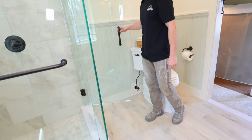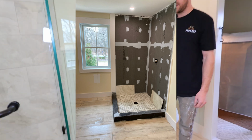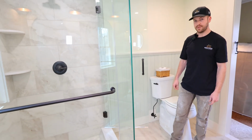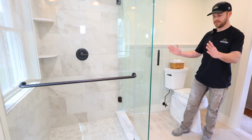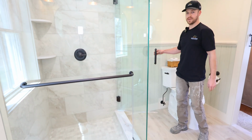Bronze shower grate. We used Wedi shower system. This was a 48 by 48 shower pan, which we trimmed and cut down to 42 by 42 with a 4-inch curb.